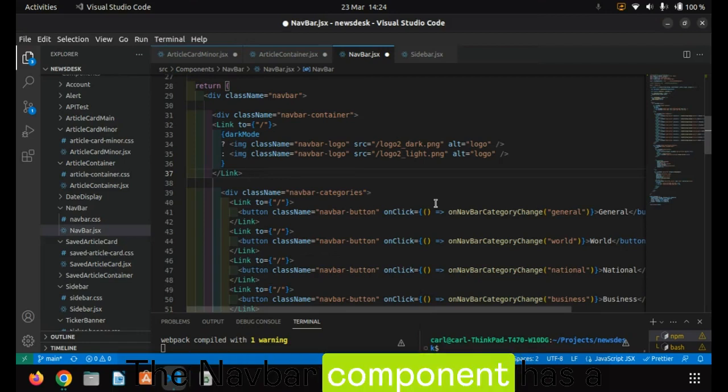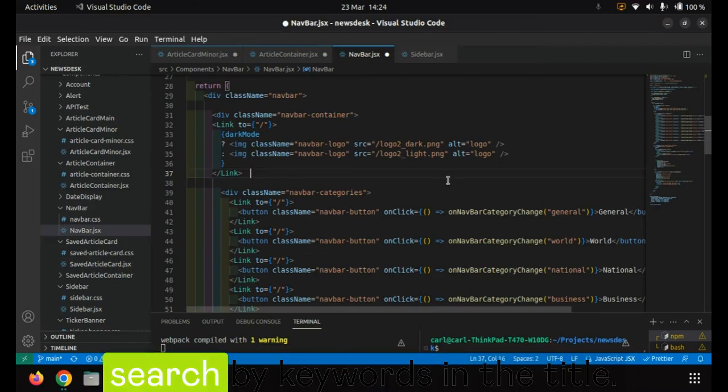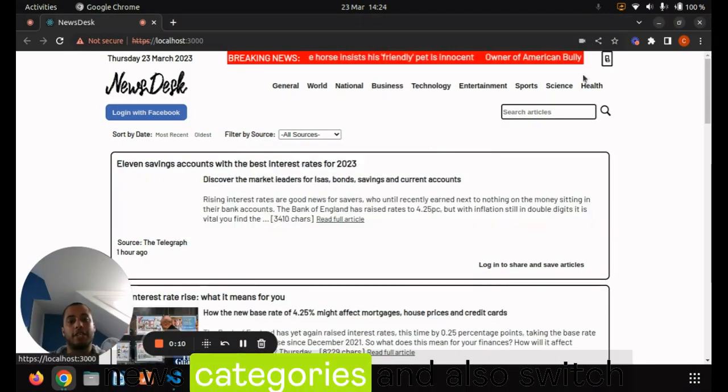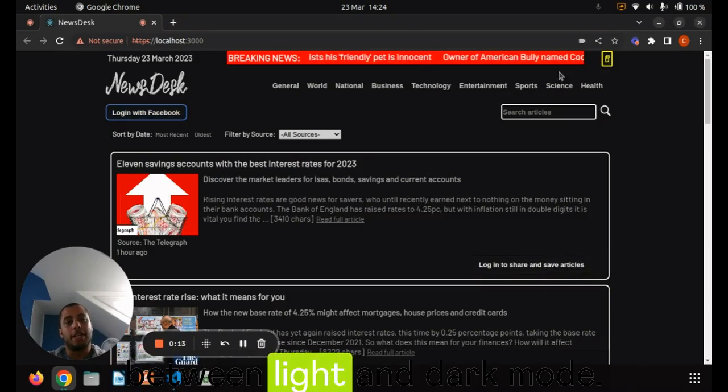The navbar component has a search function to allow users to search by keywords in the title. We also use links from React Router DOM. This allowed us to select different news categories and also switch between light and dark mode.